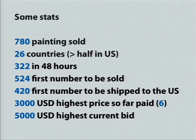And so just some stats. This started about 2.5 years ago, a little less probably. 780 paintings sold so far. I've shipped paintings to 26 countries, which was quite amazing. It's essentially my first art project. More than half of these paintings have been sold in the US. There was a crazy, crazy moment 2 years ago when I sold 322 paintings in 48 hours.